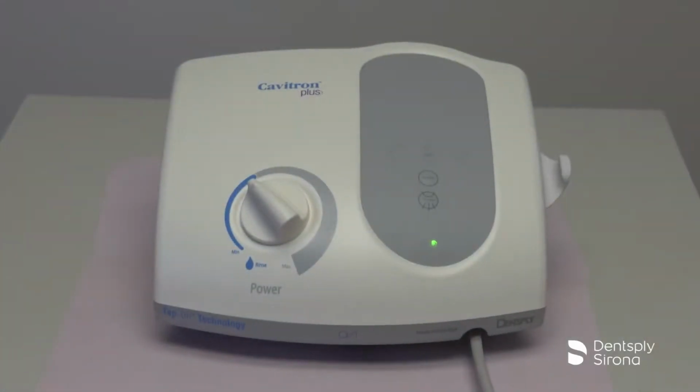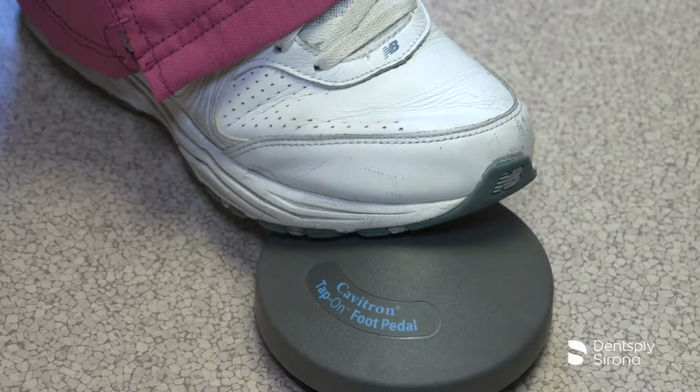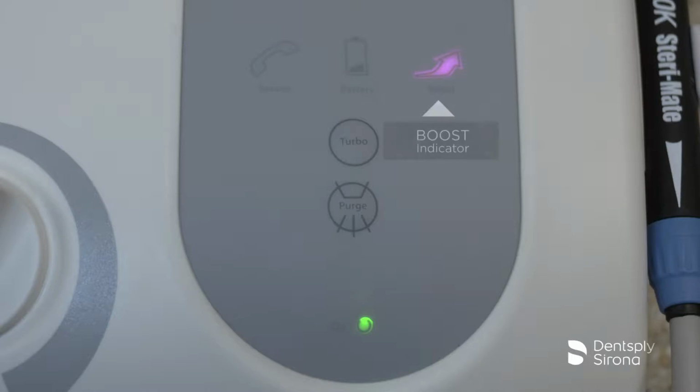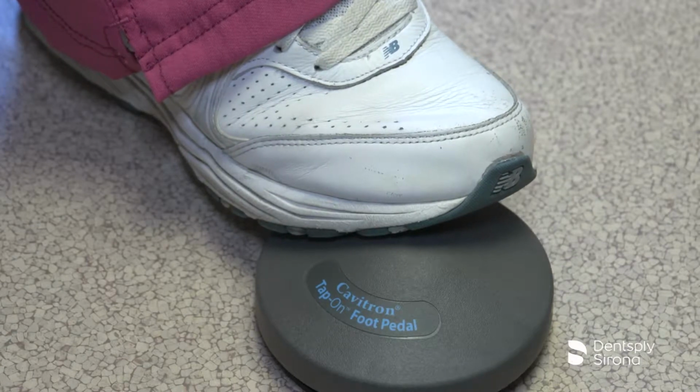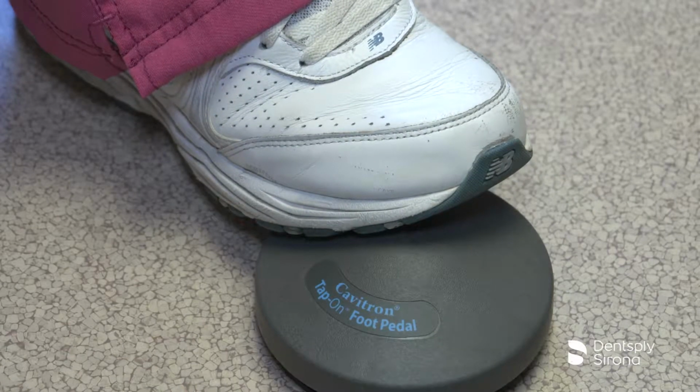Boost provides a temporary increase in ultrasonic scaling power for quick removal of tenacious calculus without touching the unit. Boost is activated by fully depressing the tap-on foot pedal to the second position. When Boost is activated, the Boost icon will illuminate on the display panel. Boost remains on as long as the clinician has the foot pedal depressed all the way down. In order to deactivate boost, release the tap-on foot pedal to the first position.